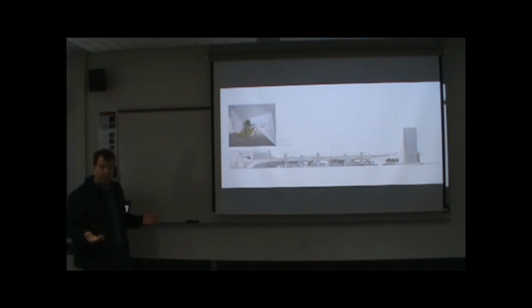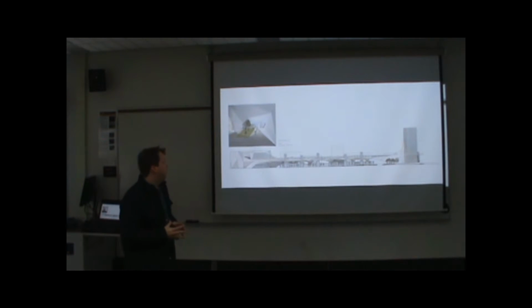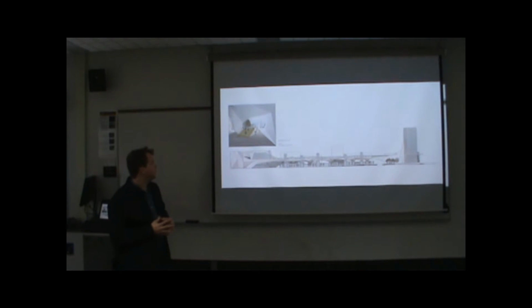Get it bound properly. And binding is another thing you need to be strategic about. Is it a comb? Is it a spiral? Is it perfect bound, which is more like a book? Those price points are coming down more and more every day, so don't be afraid to explore those options. So, have a hard copy that you want to take to the interview.